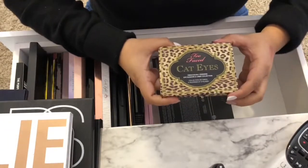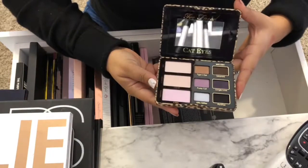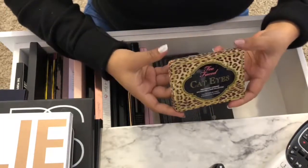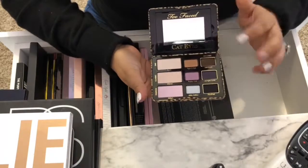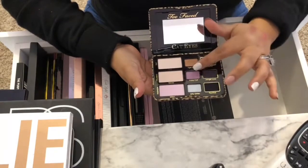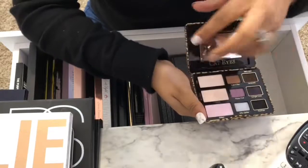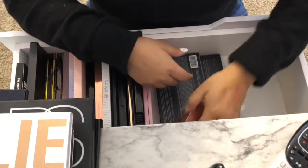This is a Too Faced Cat Eyes eyeshadow and liner collection. I bought this at Marshall's, and it was a really low price. I think it was like $6, and I never went back to it. I just bought it and tried it one time. I don't think the shadows were great. That's why I never went back. I think the purple one in particular is freaking patchy. You have to literally scrape so much to get any pigmentation. As you can tell, it gives you no pigmentation. So that one goes out of the collection.